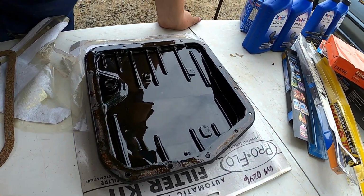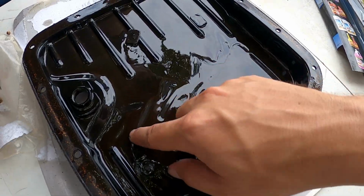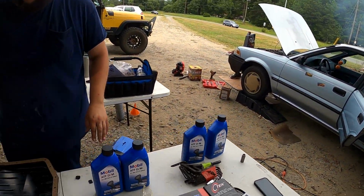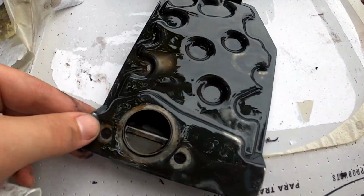We got the pan off. The fluid's super dark. But other than that, it's looking good. Especially for the age of the car, you know. Got the trans filter all changed out. It's not looking too bad. There's some trash in it, but nothing major.